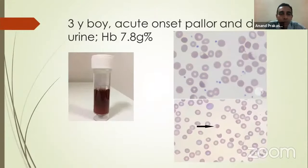Okay, 3-year-old boy, acute onset of pallor and dark urine. So this is the urine which the postgraduate astutely collected. This condition, if you look at the urine, you should be able to think of the differential diagnosis. HB is 7.8. I've given you two peripheral smears here just so that you get a picture. Again, methemoglobin, Dr. Danish, will change the blood color. It will not change the urine color.